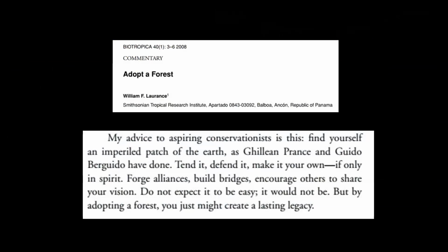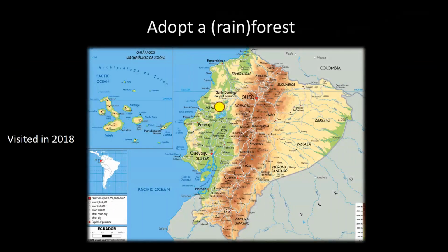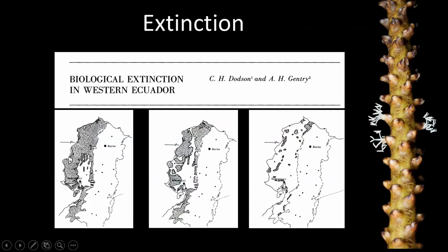I'm not really interested in the lasting legacy, but I was interested in trying to adopt a forest and really help local people conserve that forest through time. I've been wandering around rainforests a lot, and I found this forest in the western Choco of Ecuador, this western rainforest in Ecuador.